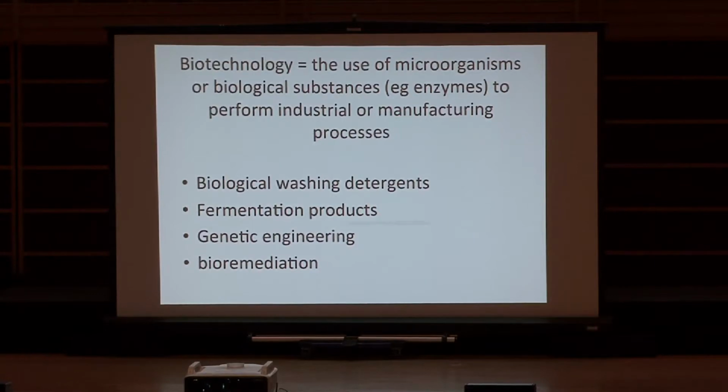Anyway, back to tools from microbes, because the whole point of this microbiology lecture, because it's turning into a microbiology lecture, is to try and open your eyes to what we're getting from microbes that has allowed us to play God, if you want to go with that phrase.